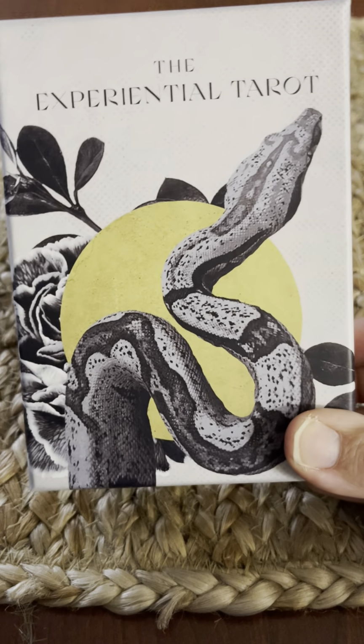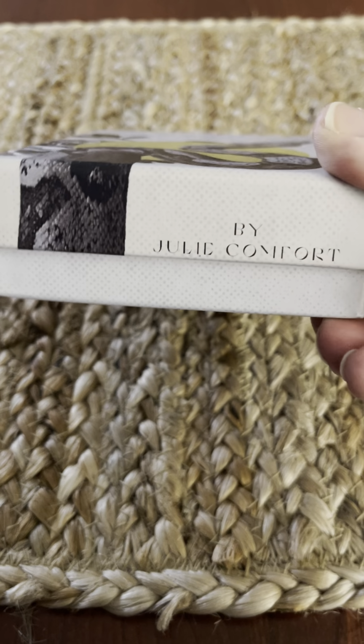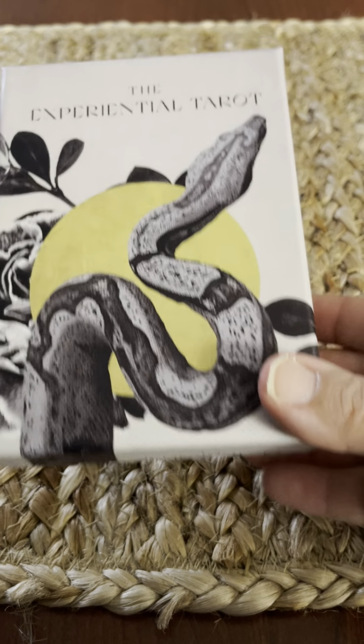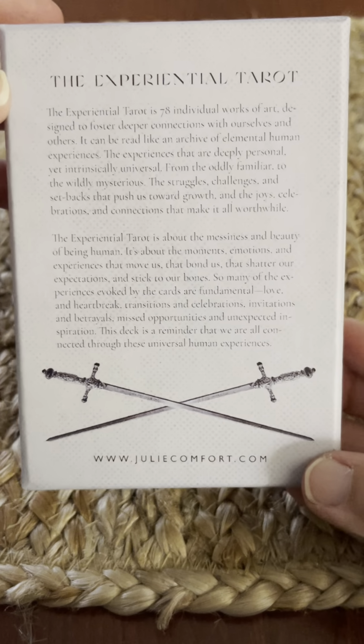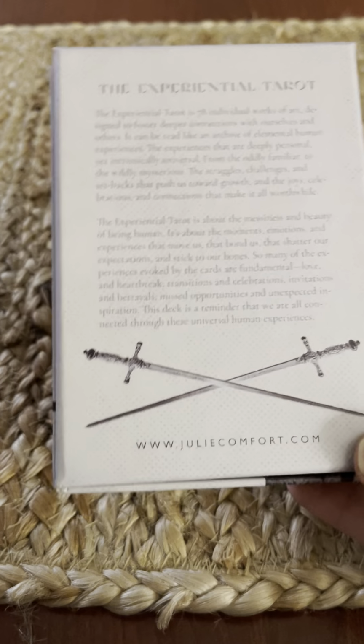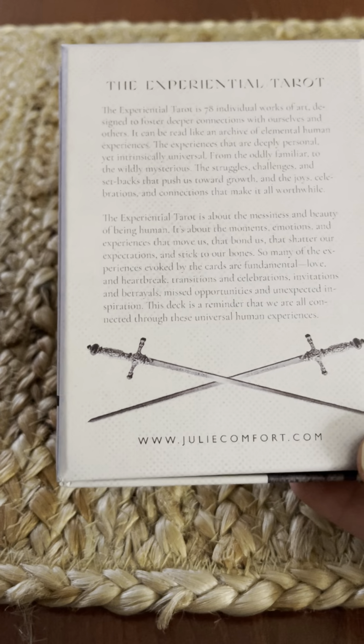It is the Experiential Tarot by Julie Comfort. Now this deck actually has been en route to me for several weeks now. It came from the Netherlands. This deck, I have to say, is everything aesthetically that I love, so I'm really excited to show you guys. I mean, just the box in itself. So beautiful.